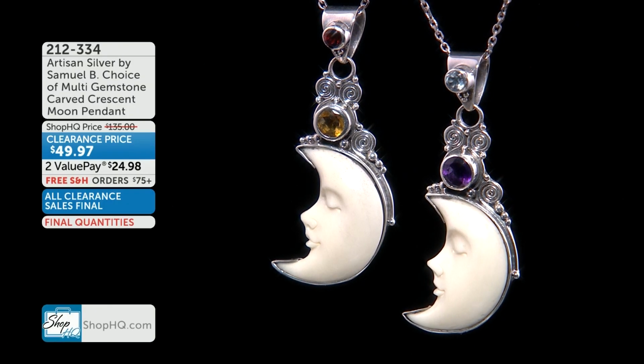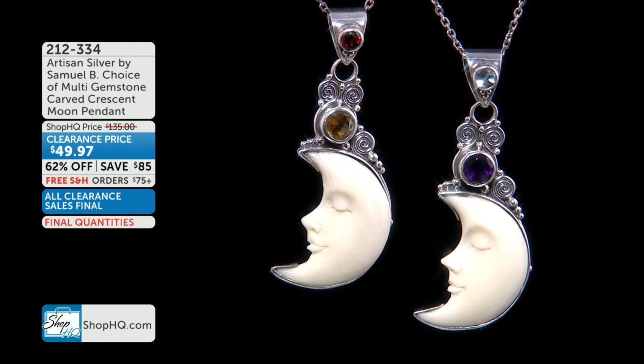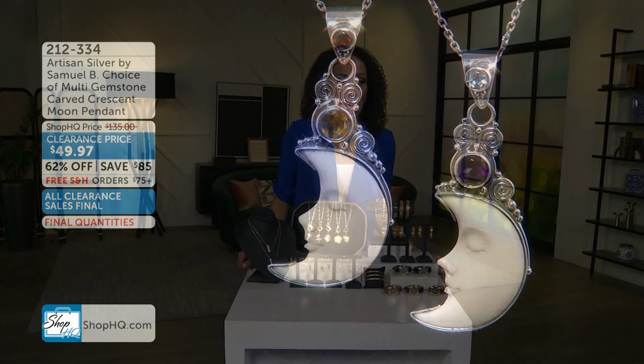The amethyst goes first. Wouldn't it be a wonderful gift of power and meaning to maybe a February baby for the amethyst, a November baby for the citrine? That's 212-334. Put it away for the holidays. We don't get these pieces back.